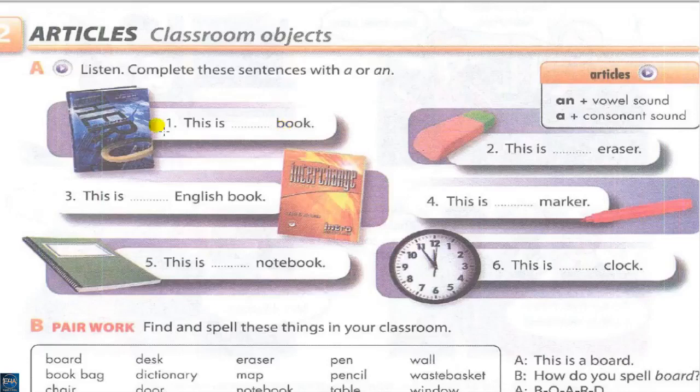Page 8, Exercise 2. Articles. Classroom objects. Part A. Listen. Complete these sentences with a or an. An plus vowel sound. A plus consonant sound. 1. This is a book. 2. This is an eraser. 3. This is an English book. 4. This is a marker. 5. This is a notebook. 6. This is a clock.